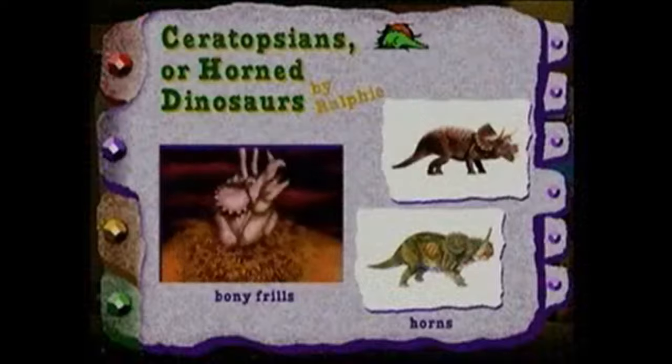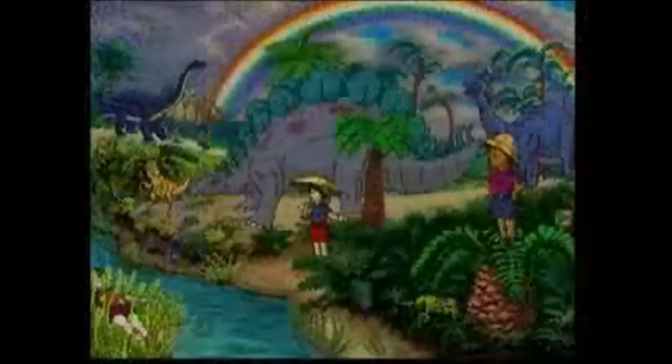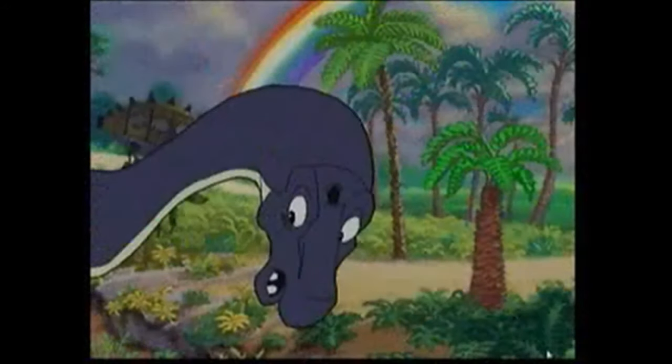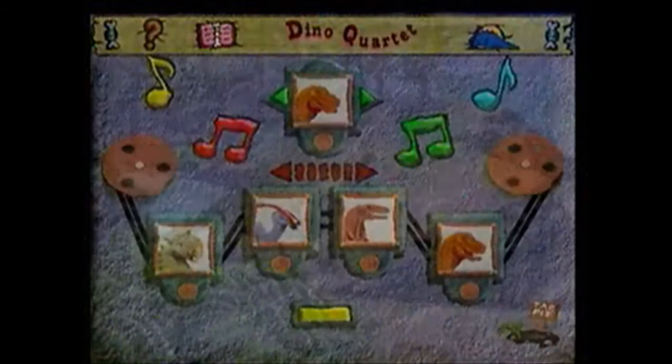All Ceratopsians had a bony frill that extended back from their skulls over their necks. From Jurassic Colorado to Triassic Argentina, we'll leave no stone unturned. It's a prehistoric rock at its finest.